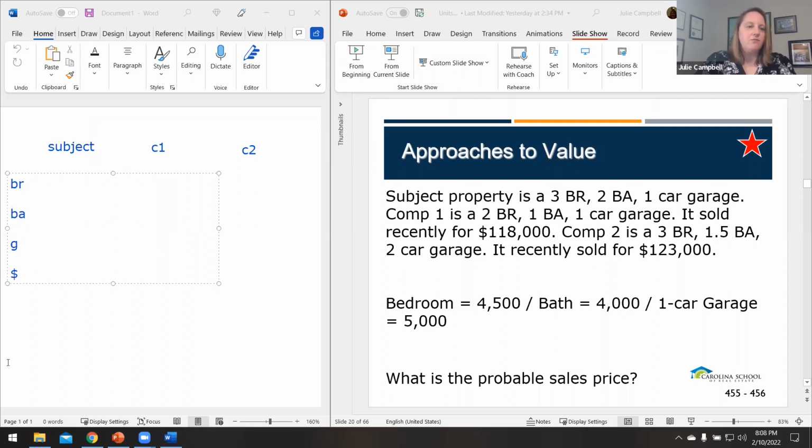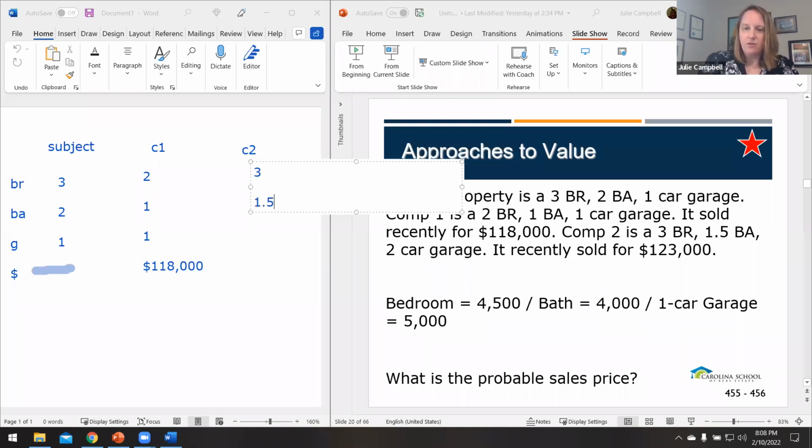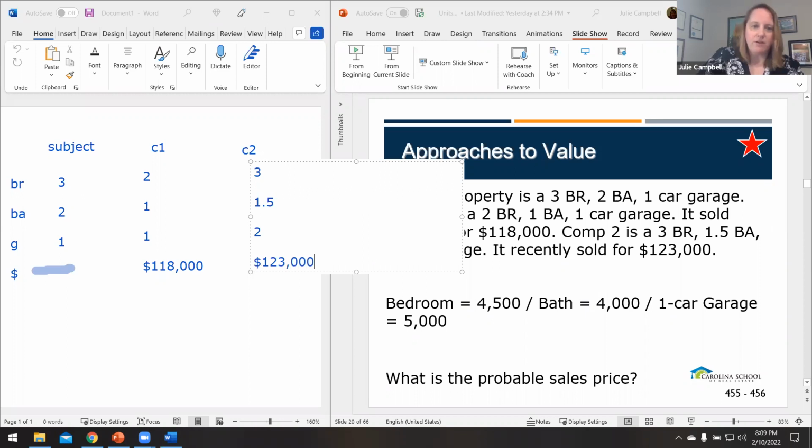When I'm studying these features, I first just lay out my subject. The problem tells me the subject has 3 bedrooms, 2 baths, and a 1-car garage. What I'm trying to define is the probable sales price for the subject. Comp 1 has 2 bedrooms, 1 bath, and a 1-car garage, and it recently sold for $118,000. Comp 2 has 3 bedrooms, 1.5 baths, a 2-car garage, and it recently sold for $123,000.